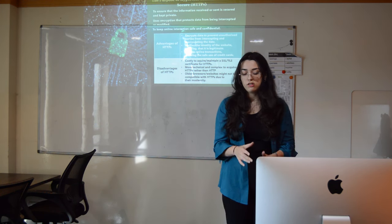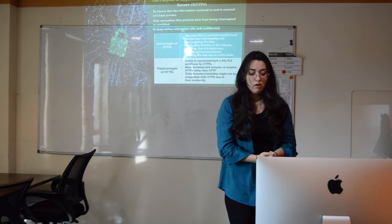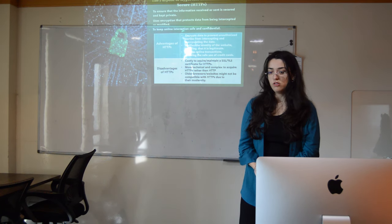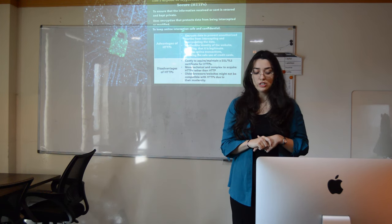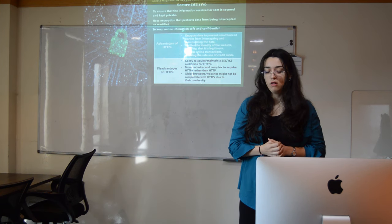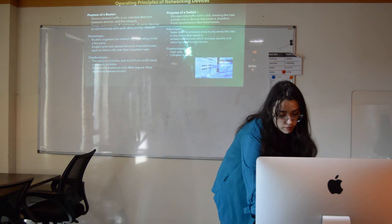The disadvantages: it can be costly to maintain and acquire an SSL and TLS certificate to have HTTPS. It's more technical than HTTP. And lastly, older browsers may not be able to use HTTPS due to its modernity.